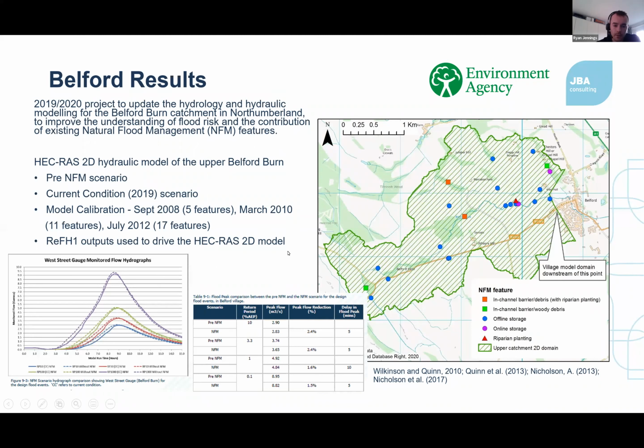And then we modeled it through some design events as well. So the 10-year, the 30-year, 100-year, and the 1,000-year event. And some of the results we can see, the before and after. So about a 2.5% peak flow reduction for the 10-year event, about 1.5% at the 1,000-year, and a small delay to the hydrograph peak as well.